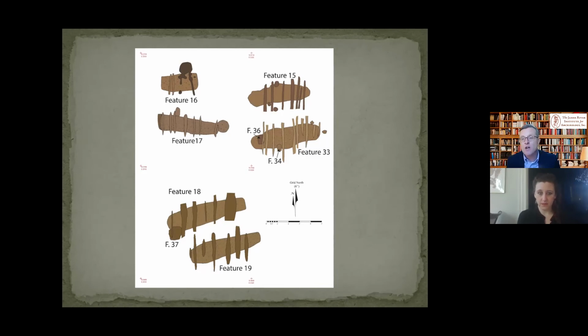Based just on the size of the grave features alone, we could determine, at least it looked initially like we were probably dealing with 4 adults, 1 maybe younger adult or child, and then unfortunately, just given the small size of this grave feature here, probably an infant or a very small child.